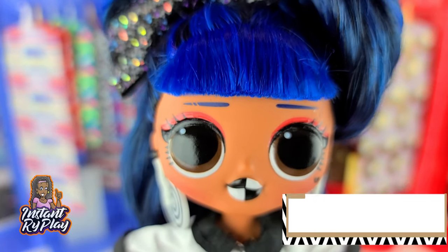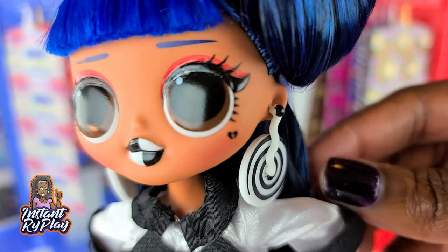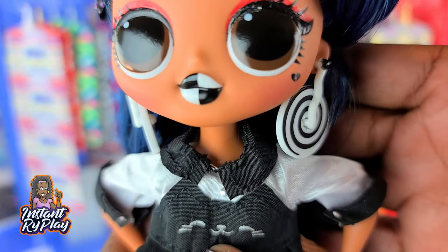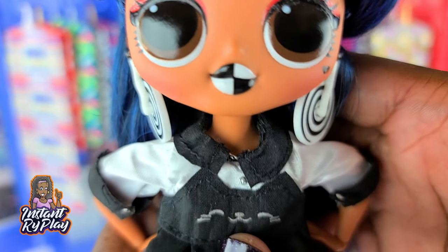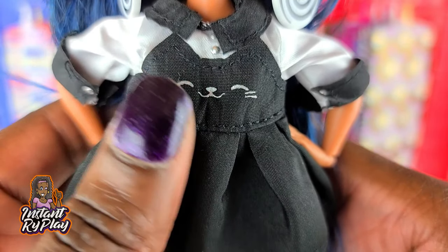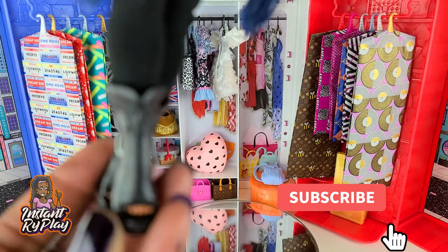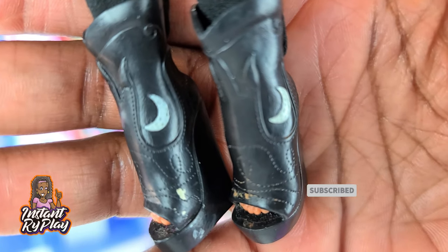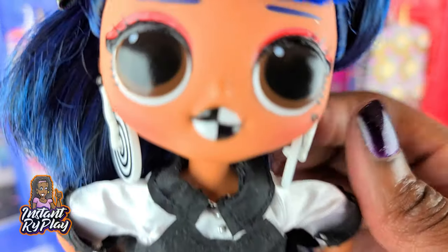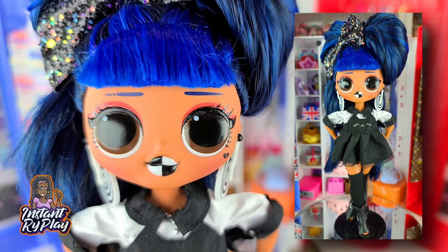So Downtown BB looks totally different. I gave her some really big hair, and I love her little earrings that she borrowed from her buddy Groovy Babe. They look great on her with her black and white lipstick. And the dress she has on is from one of my Na Na Na Surprises. I gave her some socks that go over the knee that I purchased in a lot online. And she has on these cute little boots with the moons on the side. Again, something that I got online when I purchased some doll items. And so guys, this is the look that I have for Downtown BB.